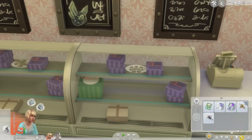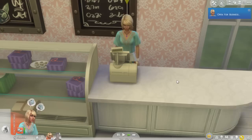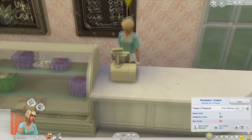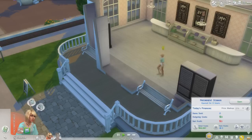She needs some social time anyways. Open for business, yes! It says the store is open and customers are on their way to peruse Andrea's merchandise. Any hired employees will be arriving momentarily. Be sure to assign them a task to perform during their shift. So apparently when we have employees, we will be able to tell them what to do, which is good. And yeah, all that jazz.